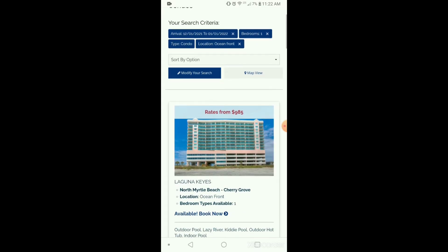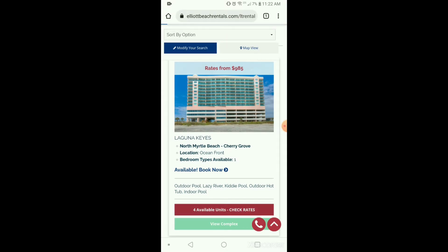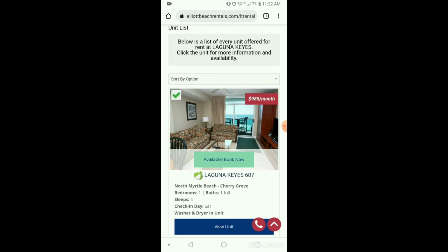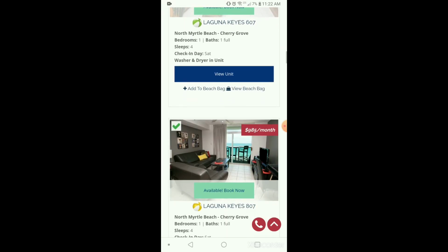So from here, you can scroll down. You can see they got some rates from $945. But you definitely want to go to the last page. On the last page, they tell you what the amount would be. It's a little bit more, but it's still not that much for 30 days. The amount that you're paying here will be less than what you pay for 1 week.